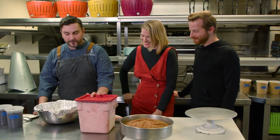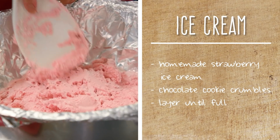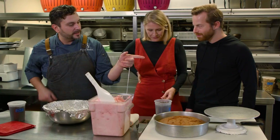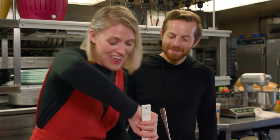What you gotta do first is you really gotta build that ice cream cake because you need it to set overnight. This is pretty simple stuff. We have here some homemade strawberry ice cream, and then our chocolate cookie crumbles we've already talked about. And basically just layer them in. So I'm on ice cream. We'll check back with you in 10 minutes.